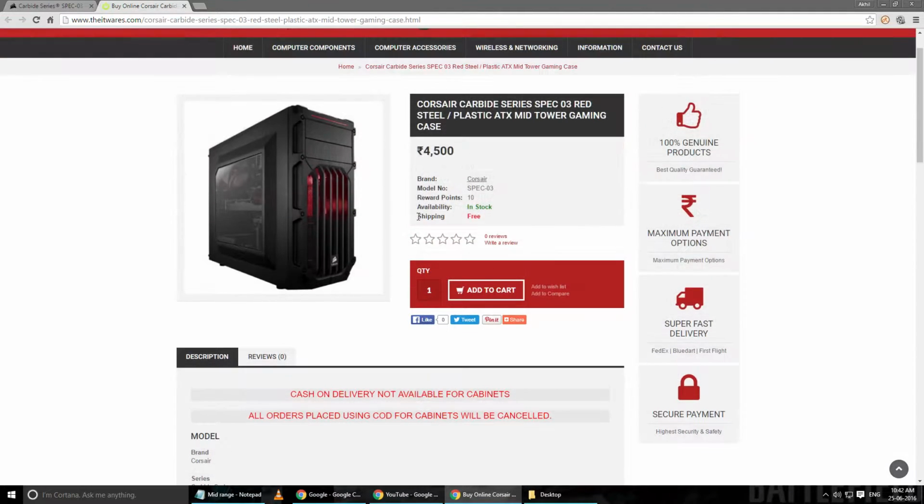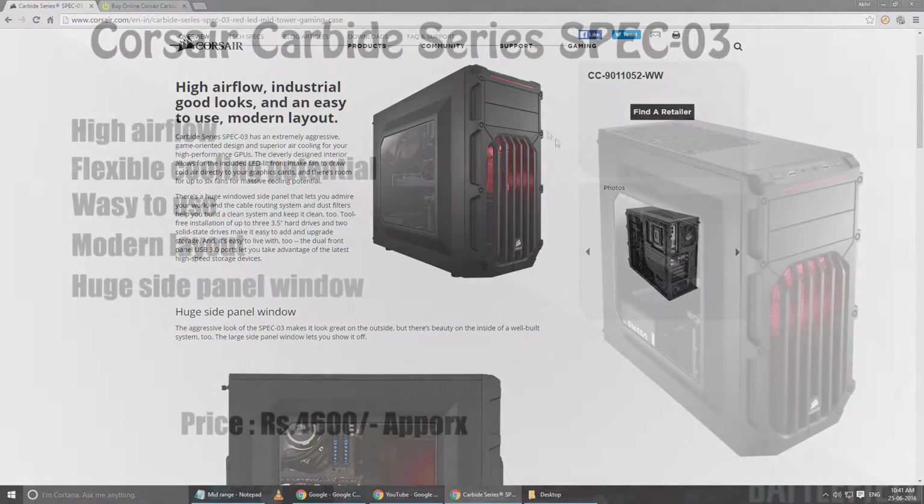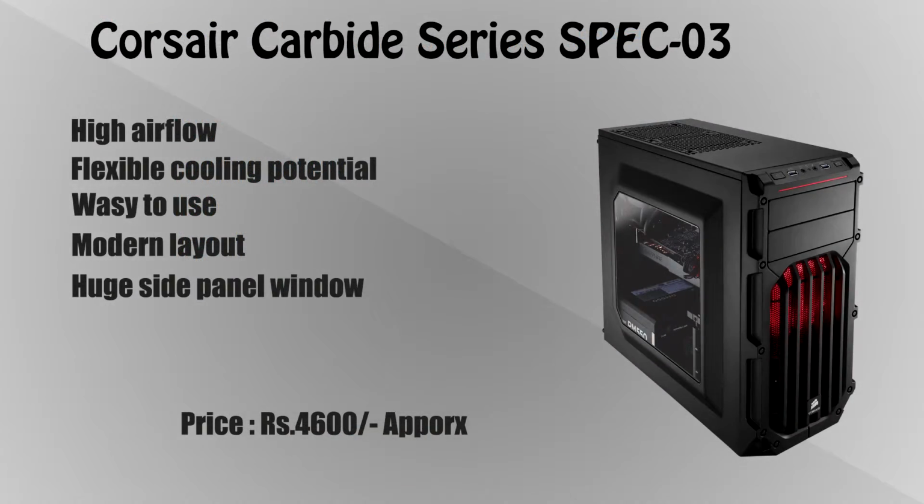This case also comes with a 120mm fan, which is set as intake in the front by default. It is easy to build inside a case like this. I mean, there is so much room to work with, and there is ample space behind the motherboard tray to tuck away all your cables as well. So the inside would look really clean and simple, etc. This case is priced at 4,600 rupees in India as of now.